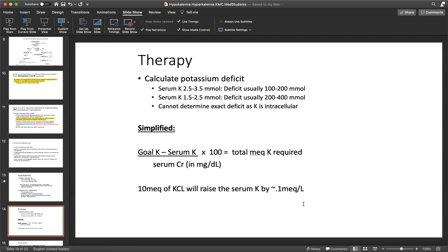You can simplify it by asking what is the goal potassium and the serum potassium. For example, your goal potassium is 4 and your serum potassium is 2.5. Then that difference is 1.5 times 100, which is 150, divided by serum creatinine, which in your case would be, let's say, around 1. So basically, 1 is probably normal serum creatinine. So the deficit is 150 milliequivalents, which you will supplement over a period of a few hours.